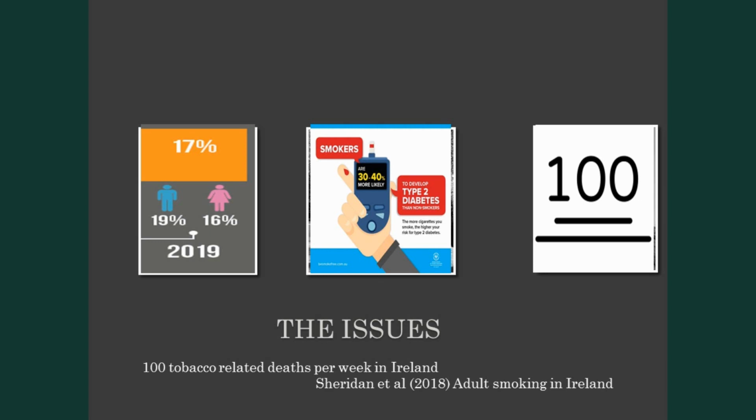In terms of diabetes, because that's what today is very much focused on, we do know that people who are smokers are 30 to 40% more likely to develop type 2 diabetes. And this is very much dependent on the number of cigarettes that people smoke. So the higher the rate of smoking, the greater the likelihood. Unfortunately, in Ireland, we know that smoking related illness contributes to 100 deaths every week in the Irish Health Service, and that is taken from a 2018 study.